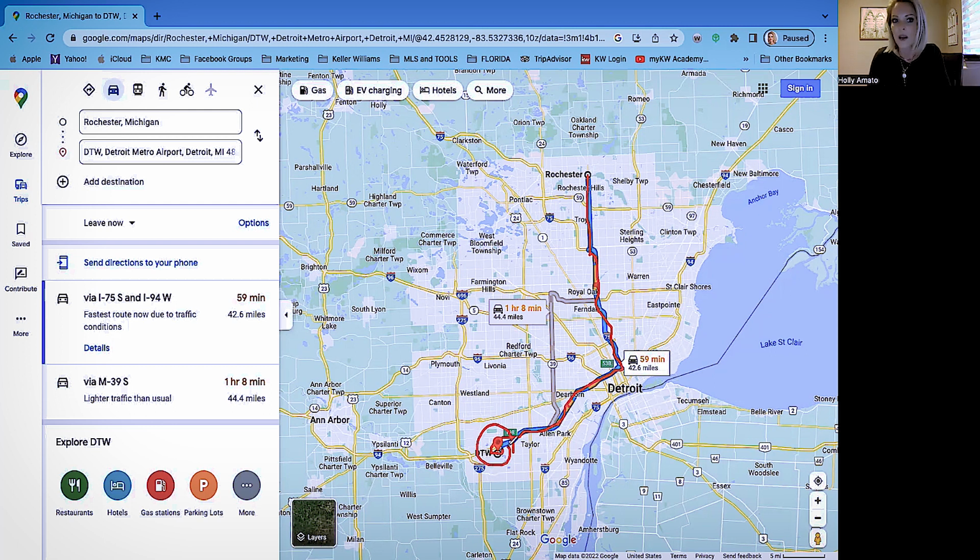And right now it's actually 4:25. So this is actually a busier time of the day. And right now you'll notice it's about an hour, the route that I just showed you, to get to the airport. It's about 42.6 miles.